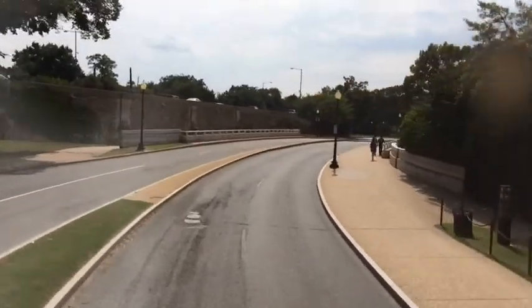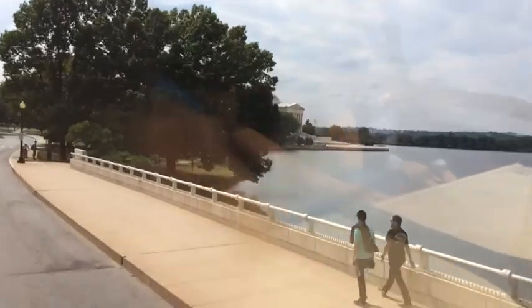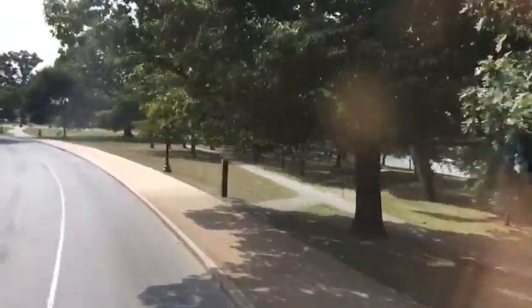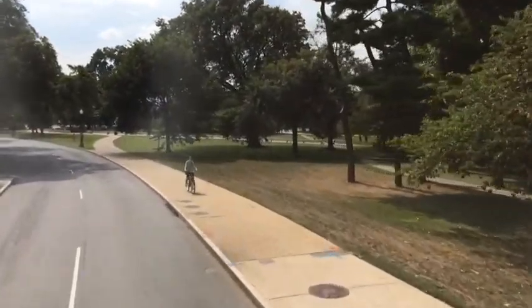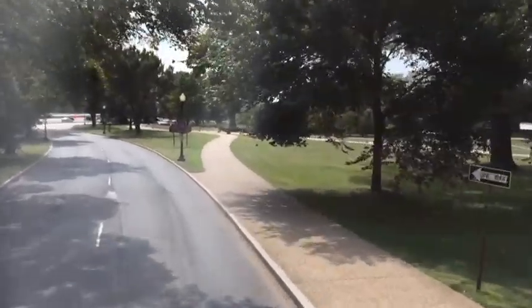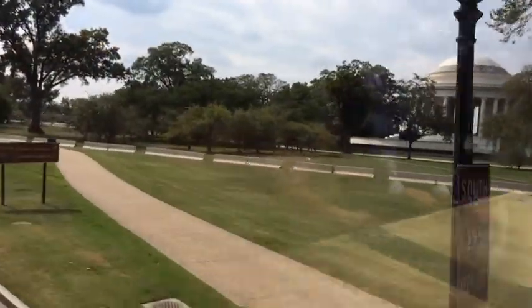Franklin Roosevelt went to Congress in 1934 and requested a vote on his proposal that the government build a memorial to Thomas Jefferson, his favorite president. Congress agreed, and the memorial was started in 1937. It wasn't really completed until after World War II was over in 1947, when the bronze statue of Thomas Jefferson was installed in the main chamber.